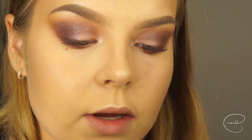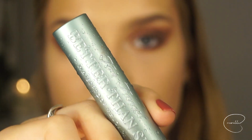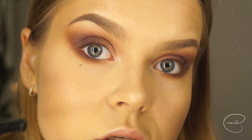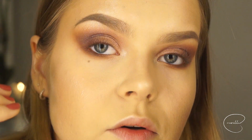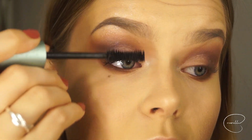I usually use two mascaras. As a first one, I use the Too Faced Better Than Sex mascara. I'm going to cover only half of my lash, so the inner part or the beginning of my lash.